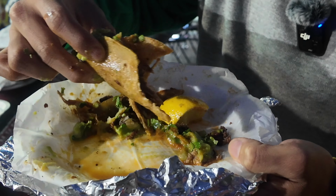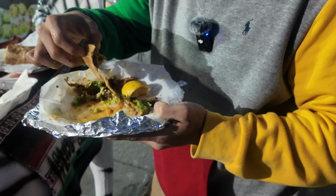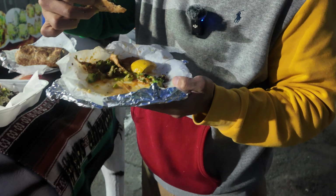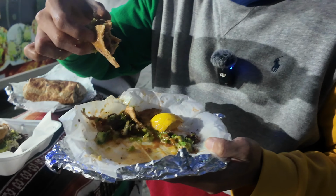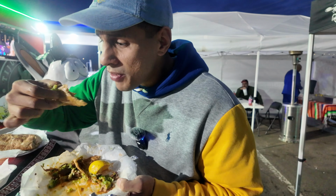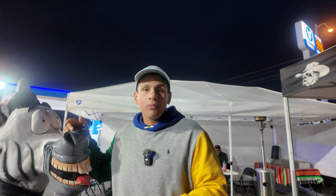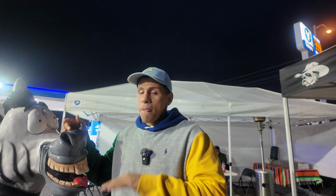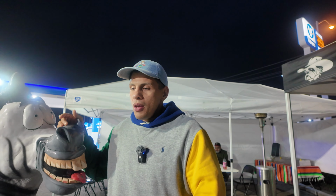Nice flavor to it, not overly salty. This one was a really good pork one right here, carnitas. This might be one of my top carnitas I've ever had. And I'm not kidding, this is serious. Wow, number one, definitely the tacos. Asada tacos, best meat, best asada I've had.